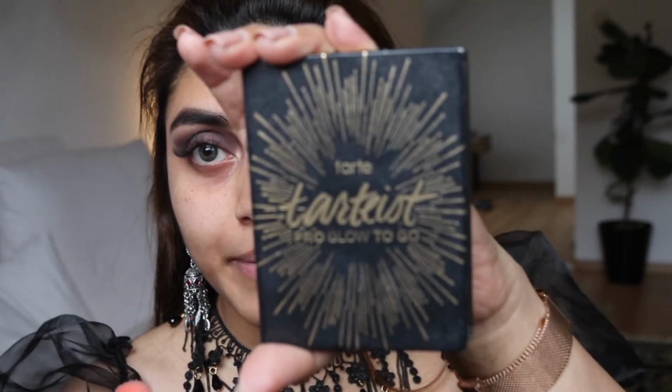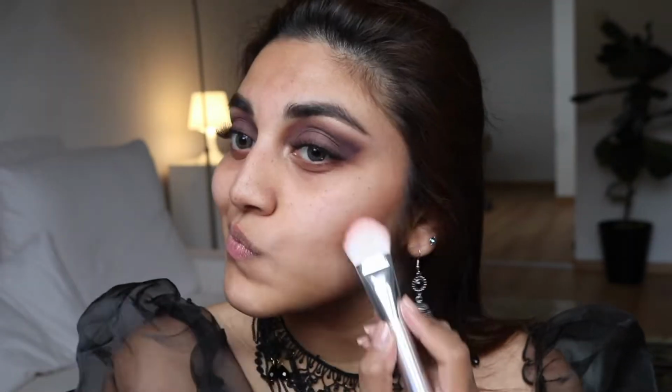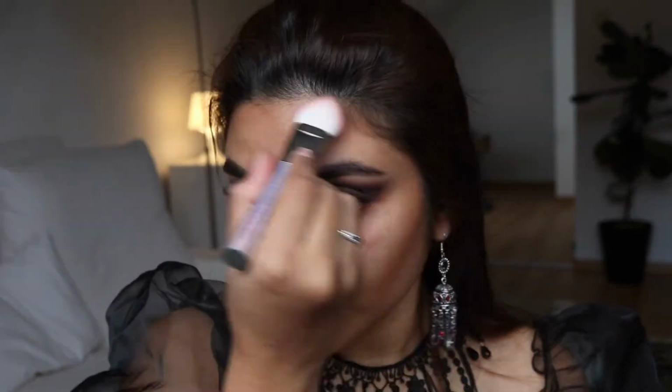Guys, so now the next thing I'm gonna do is I'm gonna go ahead and contour my face, and for this I'm gonna use the same palette that I used to blend out the shadow shade. And I'm taking the same color chisel and I'm gonna go ahead and contour myself.